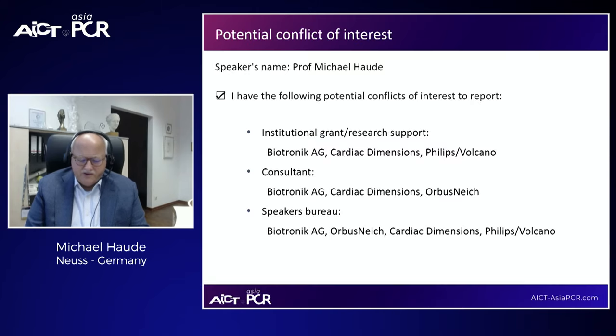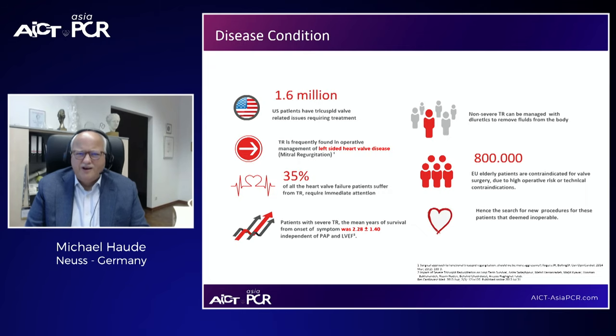So let me give you some introduction to the topic. Potentially you're aware that tricuspid valve disease is a bit of a forgotten disease. Nevertheless, we have to appreciate that, for example, in the US, 1.6 million patients have issues related to that disease requiring treatment. And very frequently, left-sided valvular disease is also accompanied by tricuspid regurgitation. And a lot of these patients require urgent or immediate medical treatment.